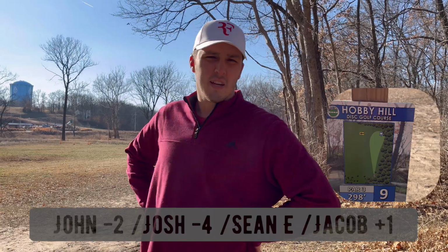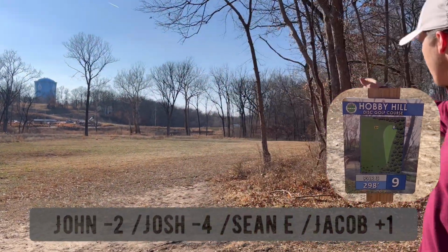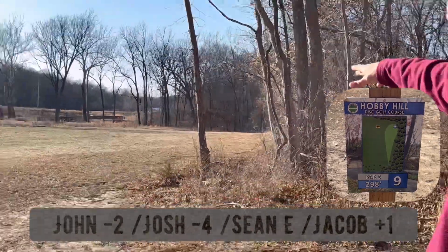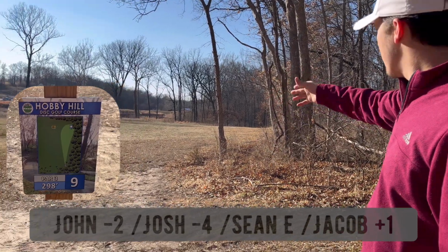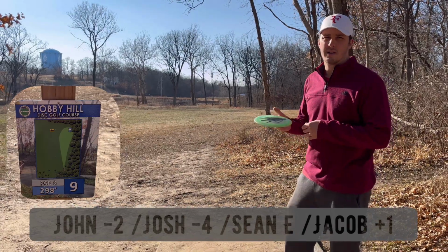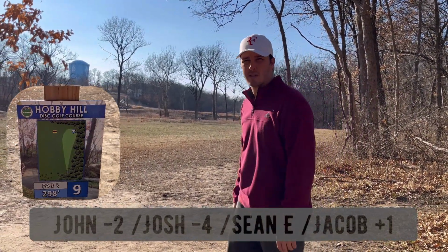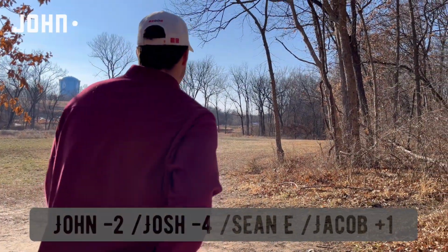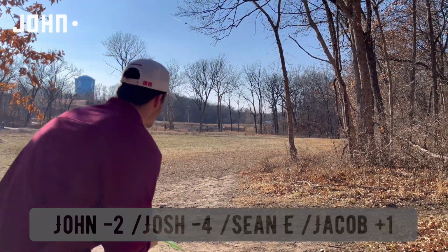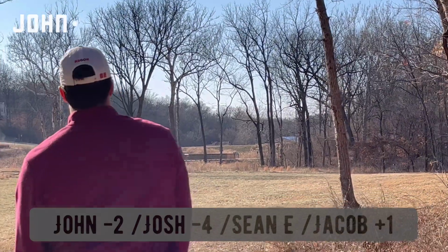Alright, hole number 9 here. Finally opening up a little bit. Got a nice, straight, about 300 foot, 298 I think exactly. More favors a sidearm. Definitely room for a backhand flex as well. Finally kind of open up, let it rip, and see if we can get some birdies here, guys. Come on. Come on back. Come on back.